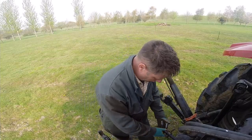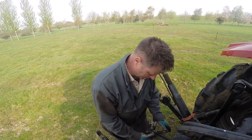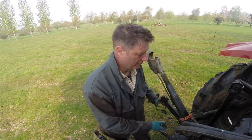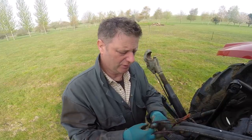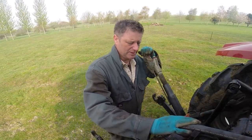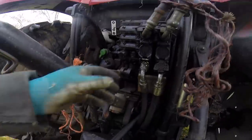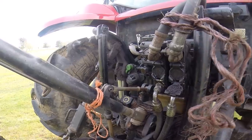So, hydraulics. These pipes carry a tremendous amount of pressure. I mean, thousands of PSI, or bar, or whatever measurement you use. But if you try and undo one of these pipes, take it out of the socket, I'll just bring you around and show you what I mean. You've got the male part here that slots into the female in there. But if this is under pressure, it will not come out or it will not go in.